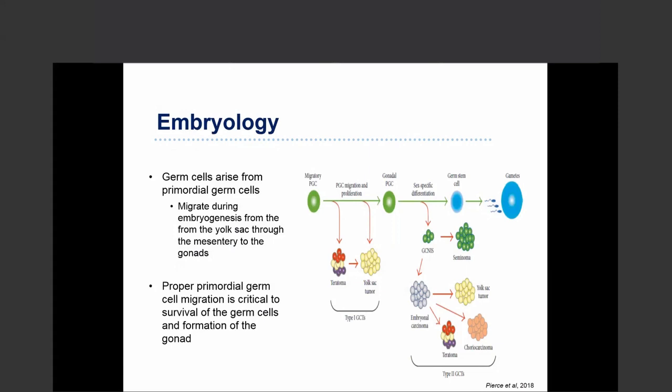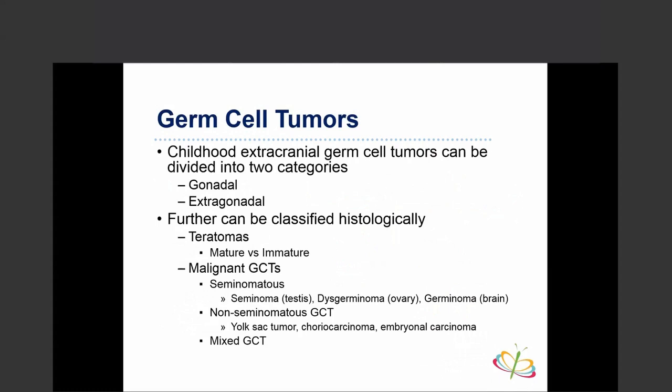Germ cell tumors in kids can be divided at the most basic level between gonadal and extragonadal. They can also be further classified by histology. Teratomas, those are mature versus immature teratomas, which are benign, and then malignant germ cell tumors such as seminoma, which is in the testes, dysgerminomas in the ovaries, and germinomas in the brain, which we won't talk about today. And then non-seminomas such as yolk sac tumors, choriocarcinomas, and embryonal carcinomas. And then a mix of any of those together can be a mixed germ cell tumor, which is what I had.